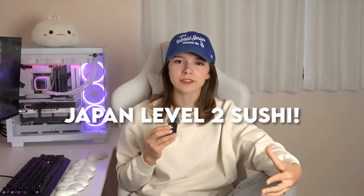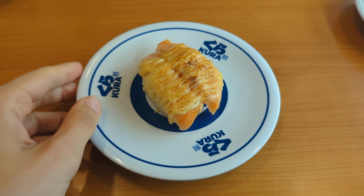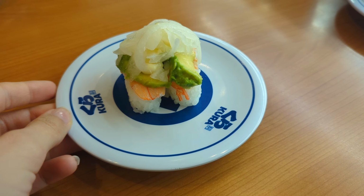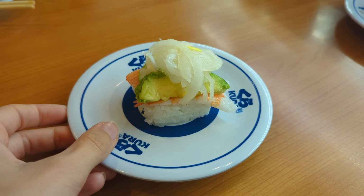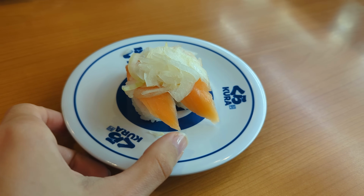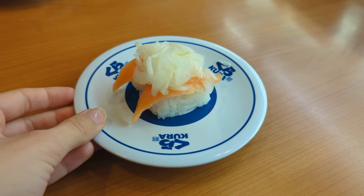This is gonna be fish with more familiar flavors, and typically it's not gonna be raw. So first up we have salmon cheese seared sushi. This is torched salmon plus cheese and it equals heaven. Next up we have shrimp avocado sushi. This is Western style creamy goodness, and avocado lovers, this is the ultimate combo of cooked shrimp, avocado, and soy sauce. Please trust me on this. Next up we have salmon and onion sushi, and this is literally salmon, onion, and mayonnaise, and quite frankly it's God's gift to man, and both of us can recommend it.